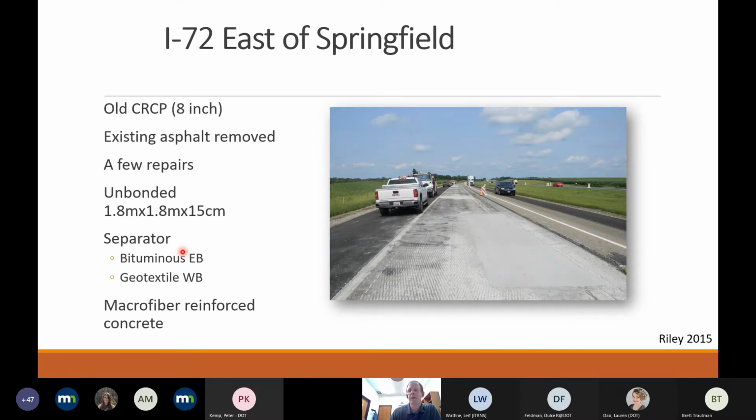It wasn't a bonded overlay, which Illinois had done a lot, where basically you're doing short jointed slabs, primarily 6x6 panels on an existing asphalt pavement that's been milled or just put on the top or cleaned. This particularly was unbonded with an interlayer. In both cases, the separator layer was new, either geotextile or hot mix asphalt. And the existing asphalt, I believe, had some signs of stripping, so that's why they milled that off and put a new one down. The shoulders were also upgraded.